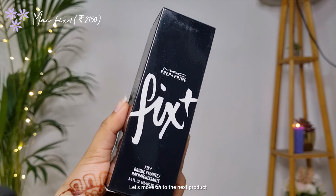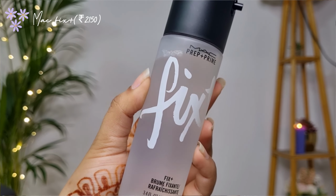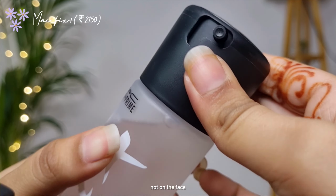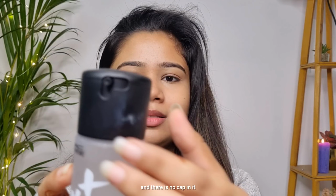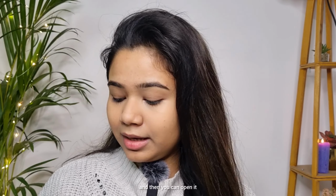Next product, which is the Nykaa Fix Plus, और मैंने try करके देखा था, काफी hydrating feel हो रहा था skin पर, face पर नहीं गया था, हाथ पर गया था, but for this time I'm going to use it on my face. और इसमें आप ये, कोई cap नहीं है, it is how you can just lock in and then just से खोल सकते हो. And now let me just spray this on my face.